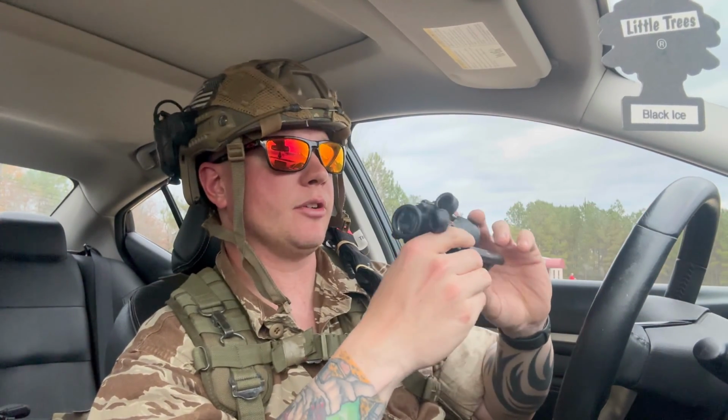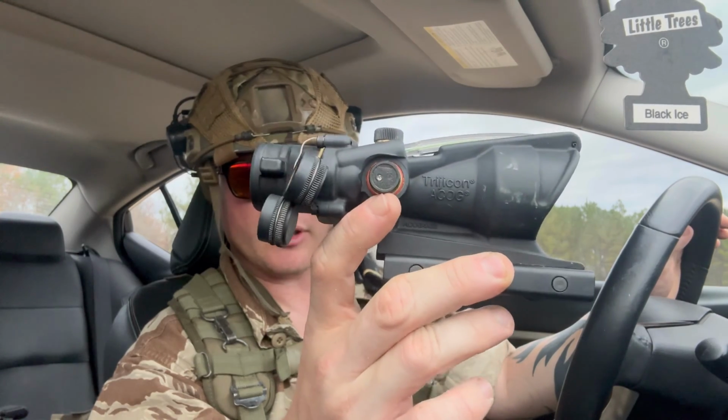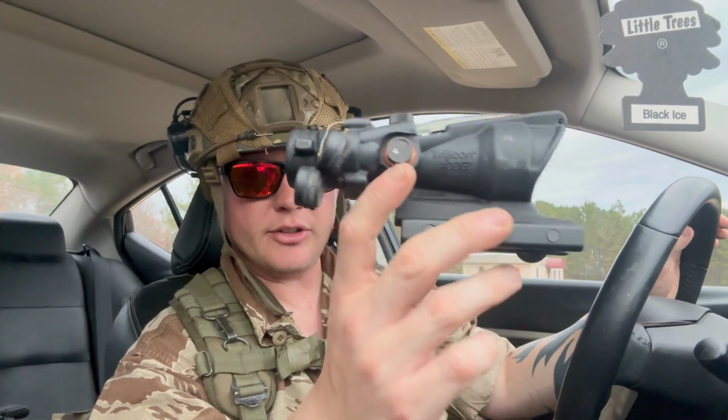I've used these optics for about 11 years, okay? Basically no issues. Seeing about 200 or more in every unit I've been in for the past 11 years at any given unit, and I've had no issues. But as you can see, something is wrong with this windage adjustment.